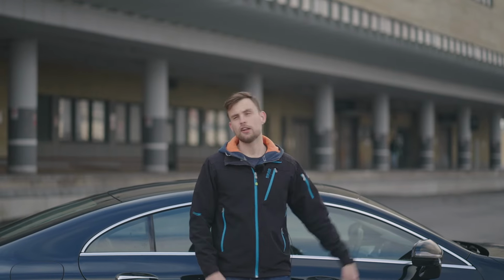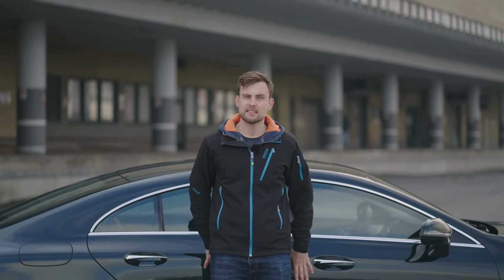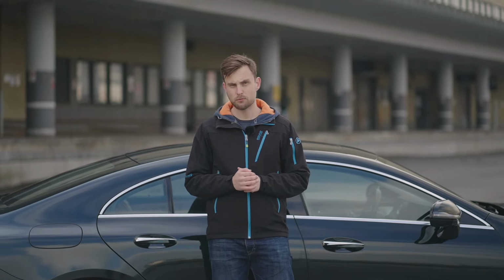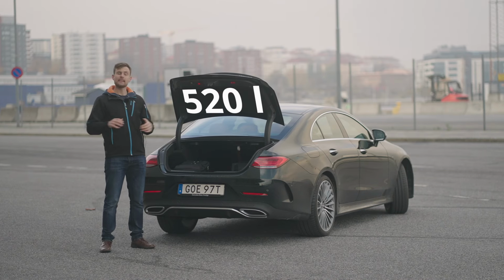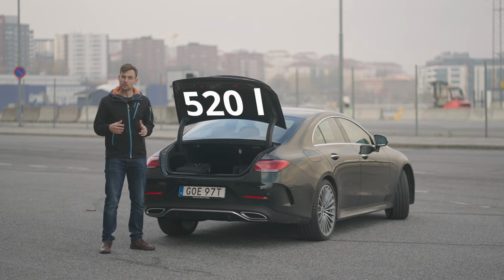The CL shape in general, you have the CLA and you have this, the CLS. And they look quite similar, but underneath the CLS is a whole different beast. But when you consider that the CLS is about 40,000 euros more expensive, well, the choice becomes a bit more difficult. Even though the CLS looks really sleek, it is a big car.